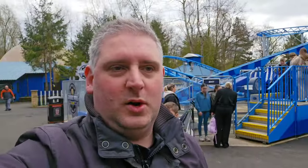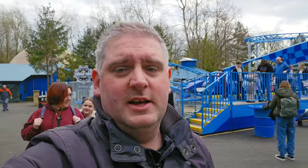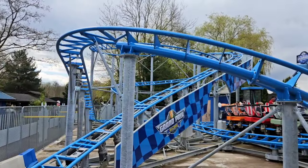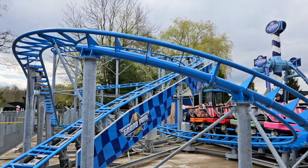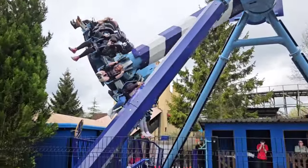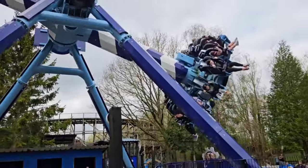Okay, so that concludes our little visit to the Gulliver's Gear area, or gears, should I say. Again, great little area. Grand Prix, a very, very fun little coaster, a little bit on the rough side, but still great fun. And of course, Overdrive, without a shadow of a doubt, the absolute highlight of the area. Now, this was, of course, a new area for last year, and that's kind of the main reason why we came last year, to come and check it out.